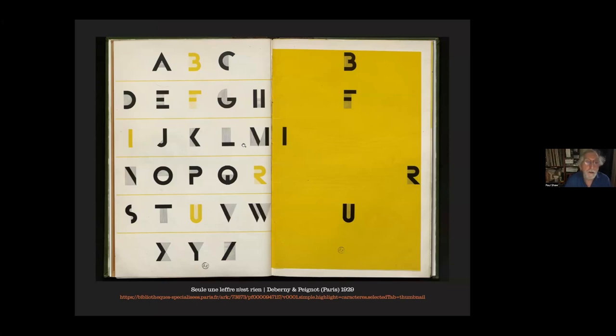I think probably the greatest of all the small specimens for a single typeface is the one for Bifur that Cassandre designed. He was the designer of the typeface and of the specimen. He's the famous Art Deco poster designer. Originally, the specimen was in French for the Deberny and Peignot Foundry in 1929. An English version came out, I think, a year later. You can find both versions online. This is from Bibliothèque Fournier. The English is from Letterform Archive.